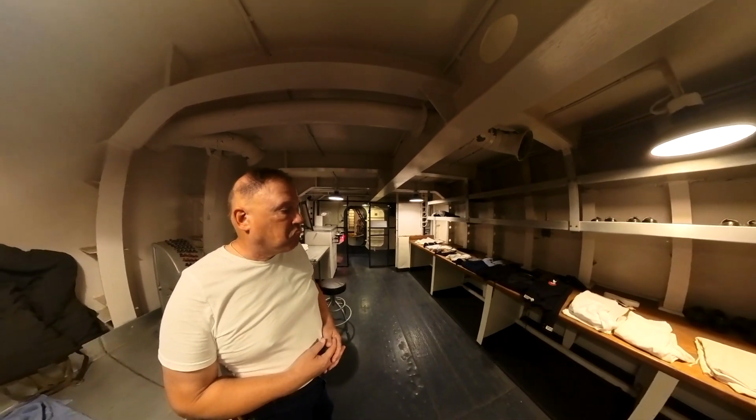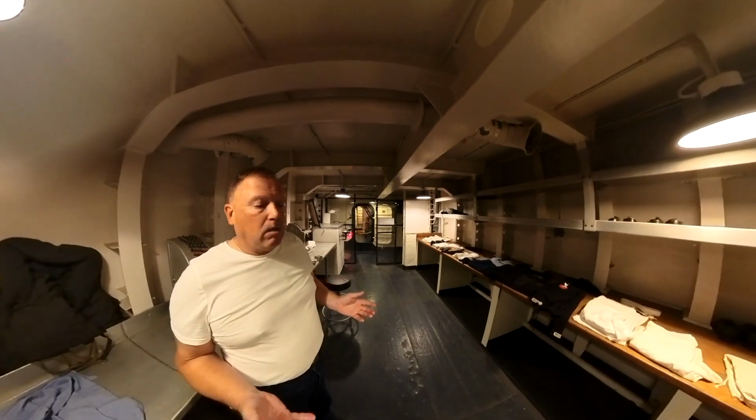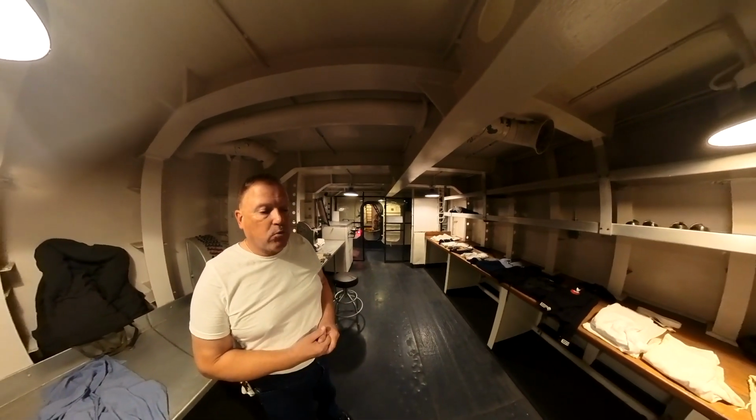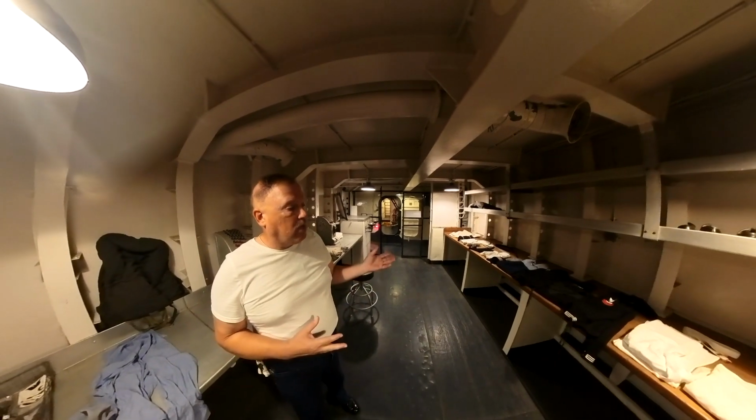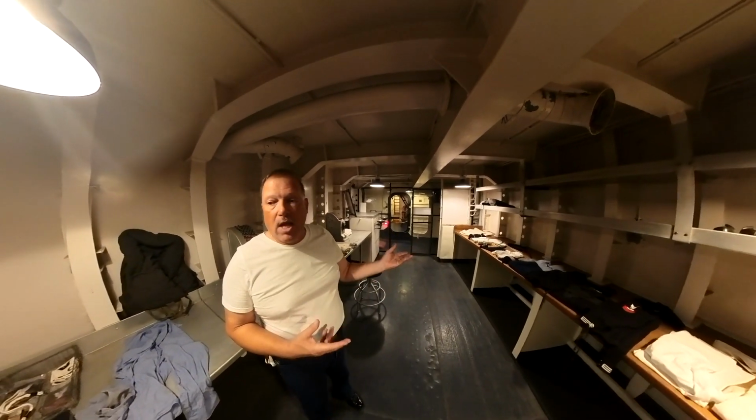This area would have been extremely busy, working 24/7. Guys working in 8-hour shifts, sorting, folding, moving laundry on to the next phase out the line.